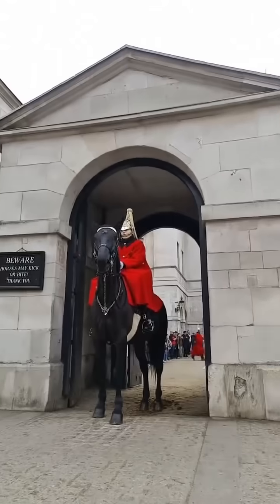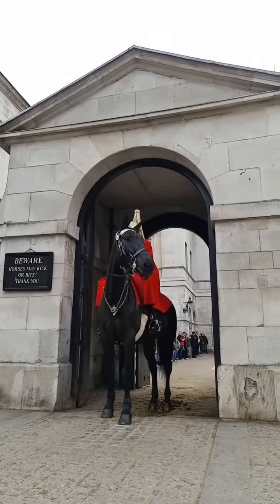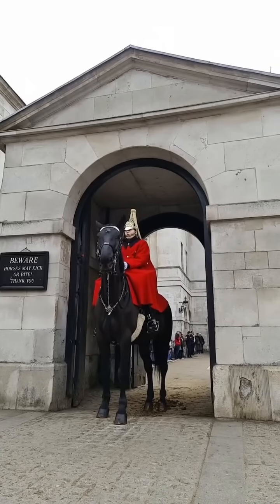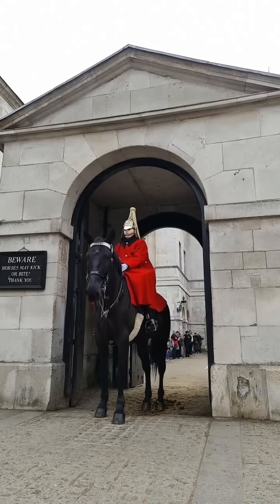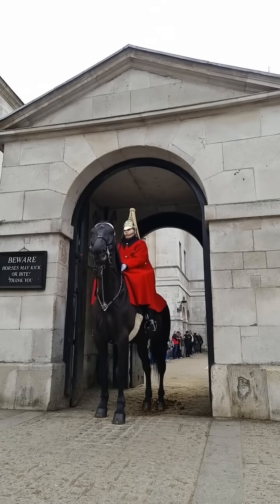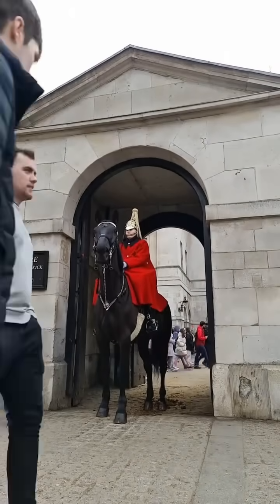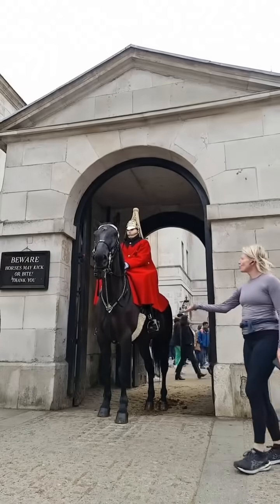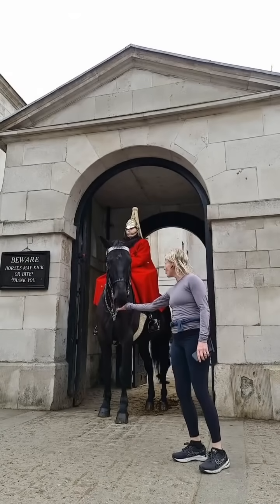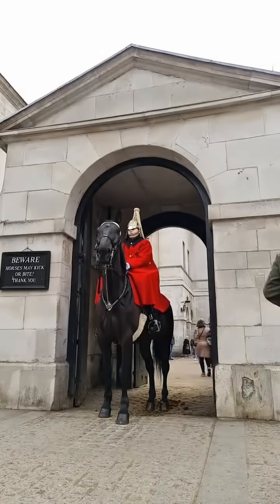And we've now got the lovely lady guard, actually, everybody, who was here, I believe... Actually, yeah, she was here yesterday. Yep, the horse changed over. This horse, the new horse, is an absolutely stunning horse. Beautiful, beautiful horse. Incredible horse. Good Lord, that's a very, very handsome animal. Glorious.